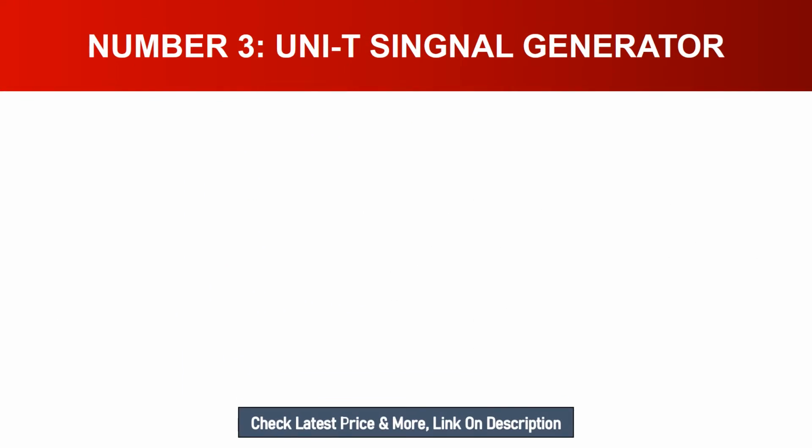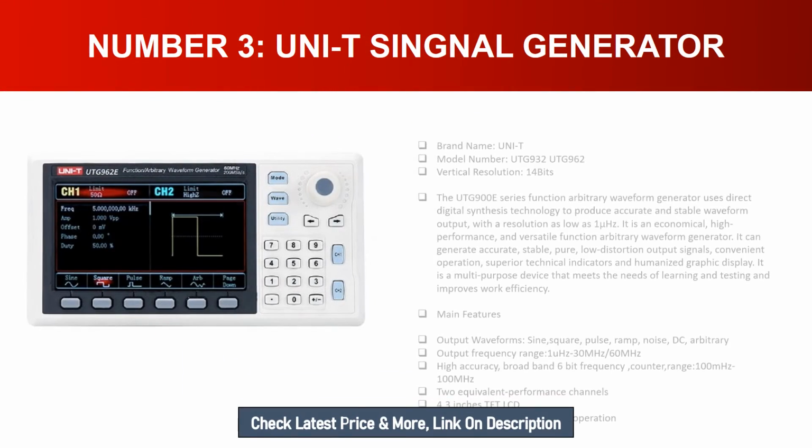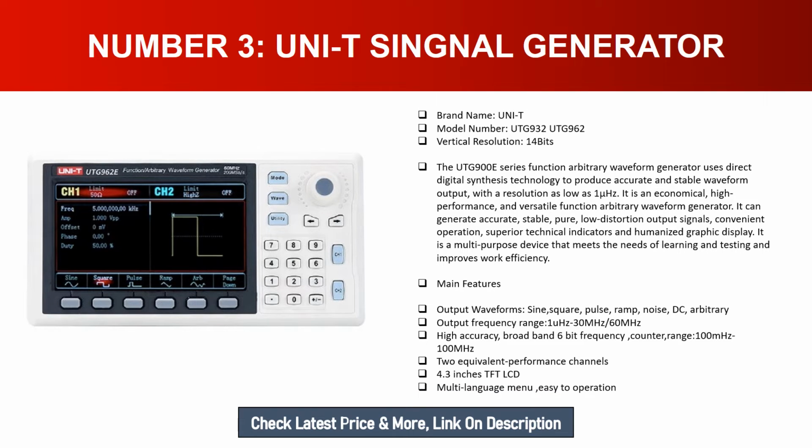Number 3. UNI-T Signal Generator. Brand name, UNI-T. Model number, UTG932 UTG962. Vertical resolution, 14 bits. The UTG900E series function arbitrary waveform generator uses direct digital synthesis technology to produce accurate and stable waveform output, with a resolution as low as 1 uHz.